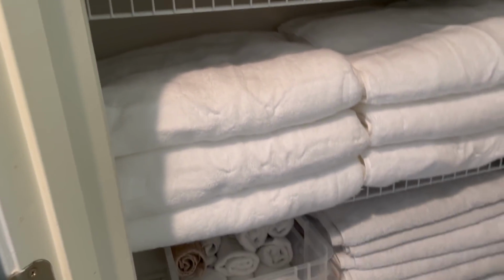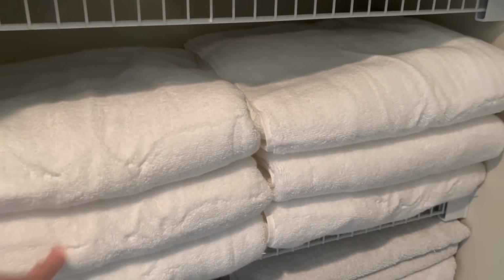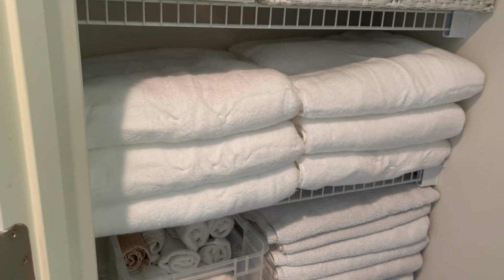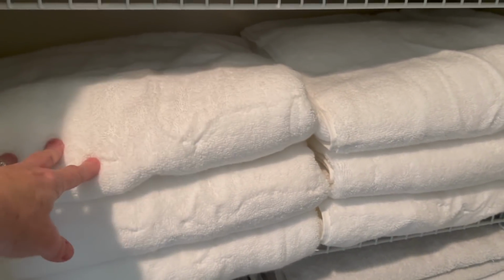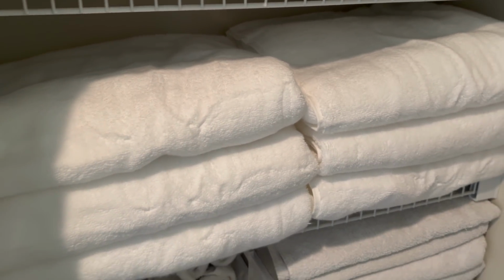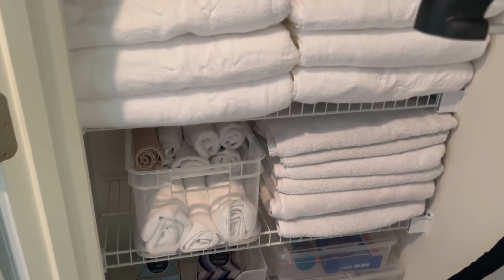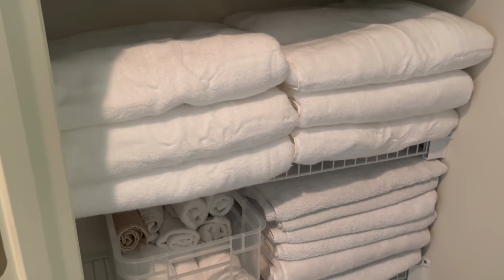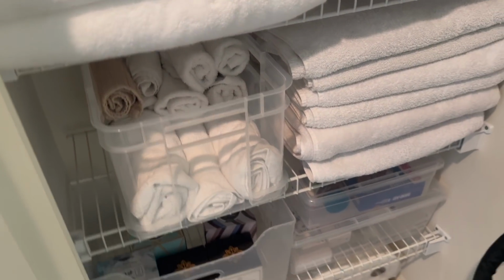We have our big bath sheets here. I love these. These are from Costco, the Charisma brand, and I just bought new ones and I adore them. So I actually cheated for the video. That's why they look a little weird. I need to wash them, but I wanted to stick them in here because they're so nice. There's our regular family towels. I'm going to tell the boys to use those, and Scott and I can use those. And then here I've got our hand towels and our washcloths.